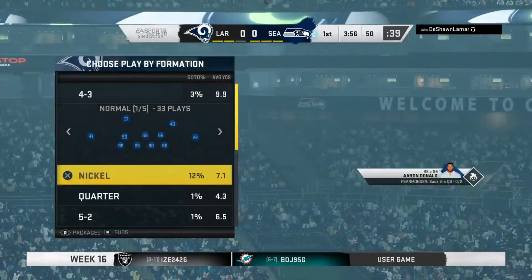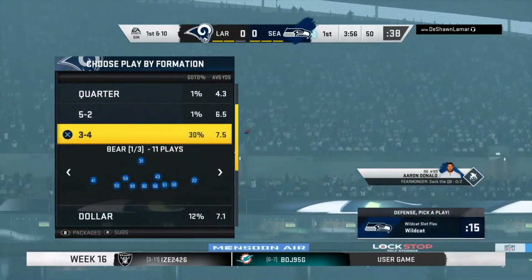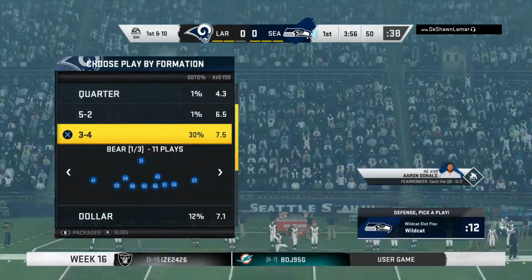A 41-yard punt there with no return. And this offense will take over right at the midfield stripe with first and 10.